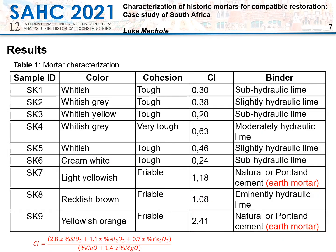These are some of the results on the mortars from the Castle of Good Hope. As we can see, the 9 samples that were collected were whitish in color. They were tough when breaking, and they had cementation indices ranging between 0.3 and 2. Therefore, the binder used in these materials was mostly subhydraulic lime, and the 3 samples, which are samples 7, 8, and 9, were made of F. So they were F mortars.